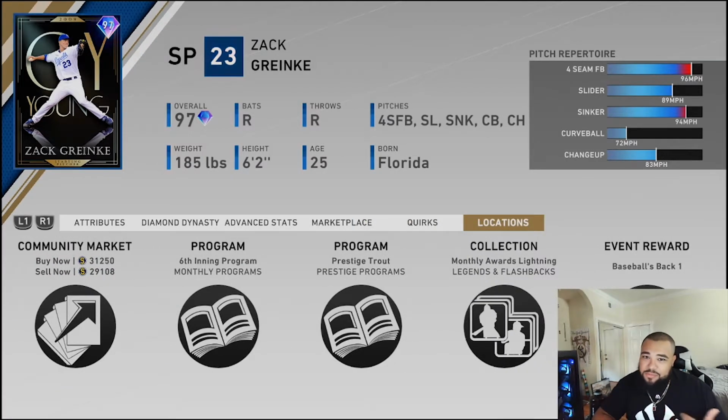I forgot to go over the price of the Cole Hamels, but for the Zack Greinke, $31K. That's what you're going to pay for a good starting pitcher. For a good starting pitcher, you're going to have to pay $30K and up, unless you just get lucky and get them in a pack, that's tough. You guys have seen my pack openings. I don't get that. But $31K, is he worth it? Absolutely. One of the best starting pitchers in the game.